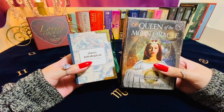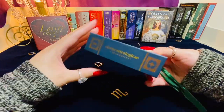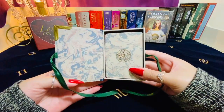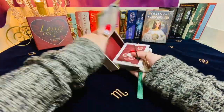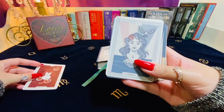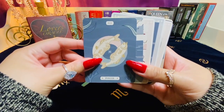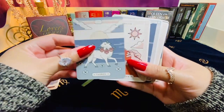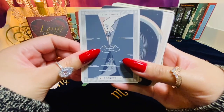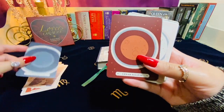Let's have a look at the cards. This is Latin for astrological keys. It looks like a book, the box. And once you open it up, you can see that the backs are like that. And the cards, here we have the planets, the Roman gods, Pluto, Venus. We also have the zodiac signs, of course, Pisces, Taurus, and then the houses, the 5th house, 12th house of secrets. We even have the eclipses, solar and lunar eclipse.